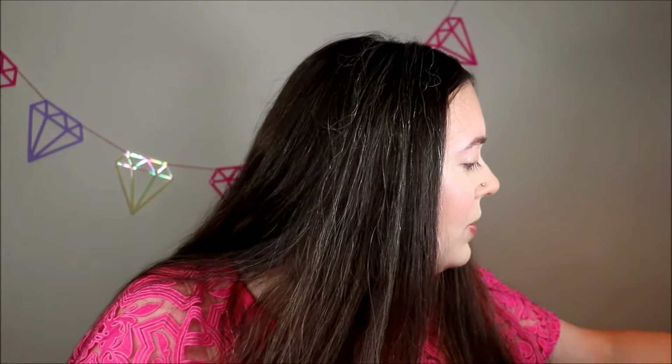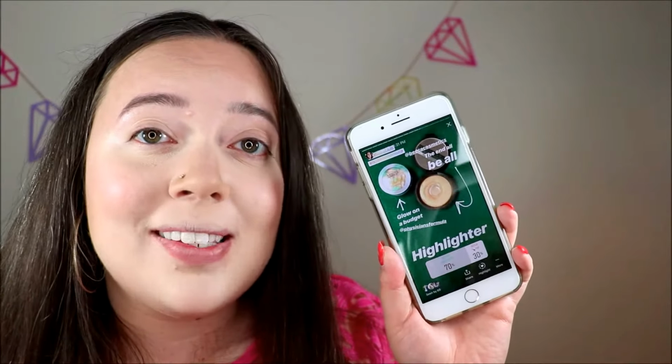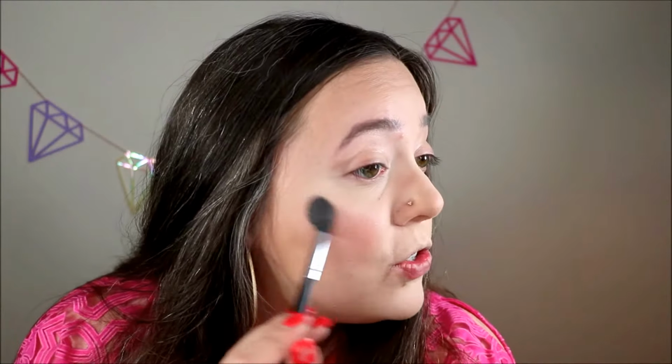Move on to my highlighters, and I have those right over here. I pinned the Physicians Formula Butter Highlighter in Pearl against Becca Champagne Pop. And the Physicians Formula won 70 to 30%. This has been my go-to highlighter lately. I just love it. It's so pretty.